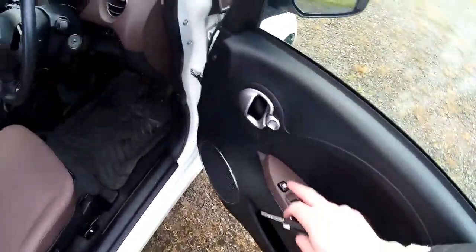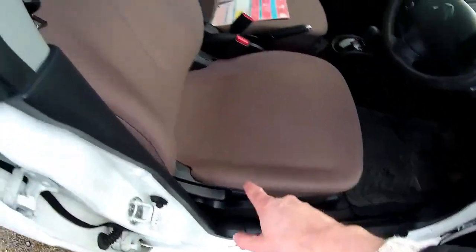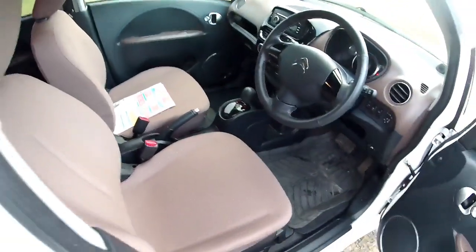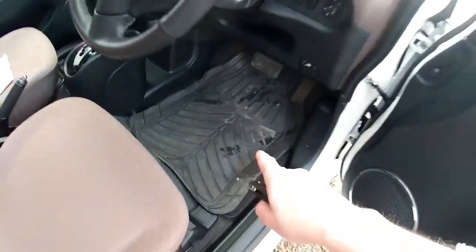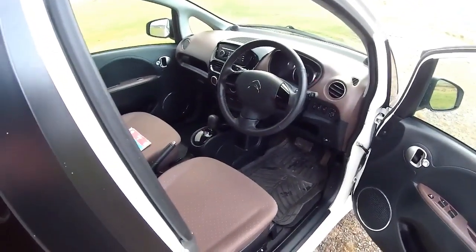4 electric windows, remote central locking, electric mirrors, height adjustment on the driver's seat. There are no rips or tears to any of the upholstery. Overmats, and also there's a nice thick aftermarket heavy duty rubber floor mat in the driver's footwell as well.